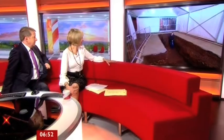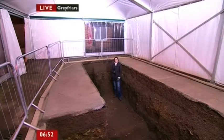We'll finally find out later this morning if a skeleton found under a council car park in Leicester is that of Richard III. Yes, archaeologists started work on the site last year to establish if the remains are indeed royal, and they've revealed tantalising details, including evidence of battle injuries and a curved spine that match the Plantagenet king's appearance. Louise Hubble has been digging for clues in Leicester this morning. Morning, Louise. Good morning to you both.